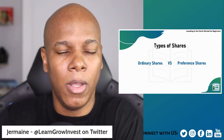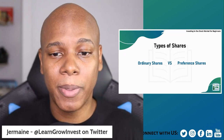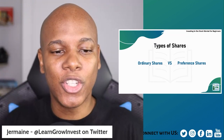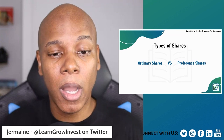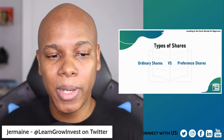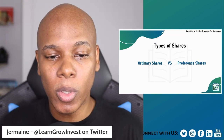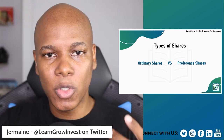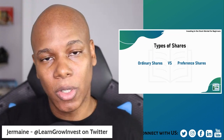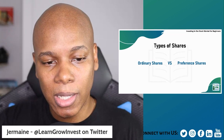Now, a share or stock is a unit of ownership in a company. So when you buy the stock, you are receiving shares in that company. You become a part owner, so you essentially have equity within that company. The more shares you own, the greater the percentage ownership, right? So there are two key types of shares. There's ordinary share, or what is often referred to as common stock.